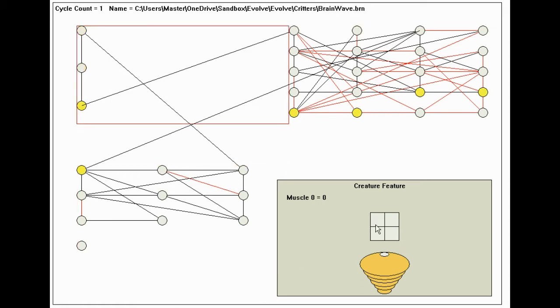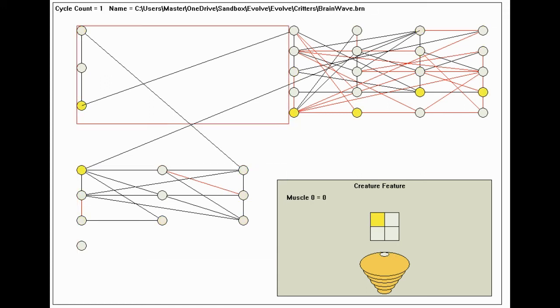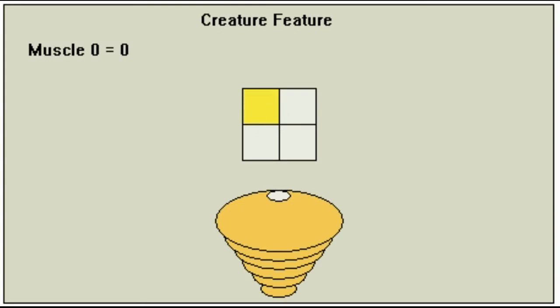It does not matter which or how many quadrants are filled. If it detects at least one, its mouth will open. Here I'm giving it different combinations to see how it responds. This creature's nervous system has 33 neurons and 68 connections.